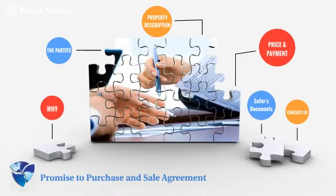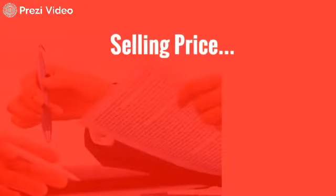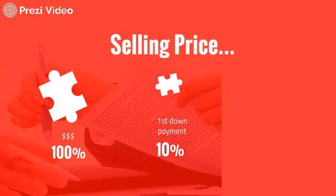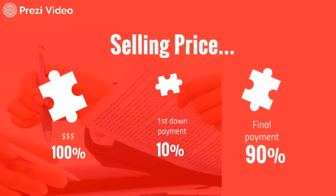What about the financial part of it? The selling price must be agreed by the parties at the moment that this contract is signed and, as mentioned, is usually paid in installments. Once we have the full selling price defined, it is customary to make an initial down payment of 10%. It could be more or less, but usually 10% because, as mentioned, transfer taxes are usually paid out of this down payment. The other 90% could be paid through different methods of payment, either with the assistance of a bank or of a notary.